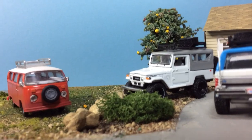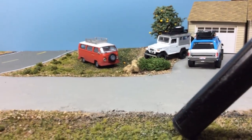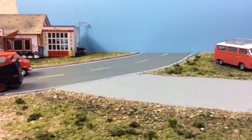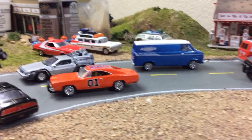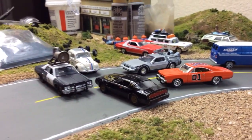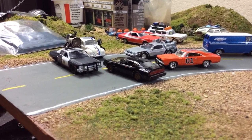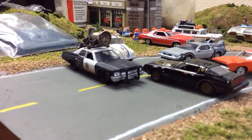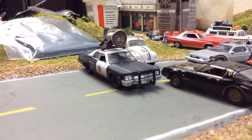Yeah, I think I might put that rack on that there Toyota. Movie cars. Movie cars probably get more people started collecting in diecast than any other theme.